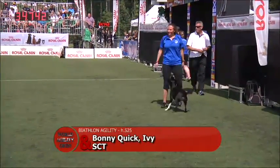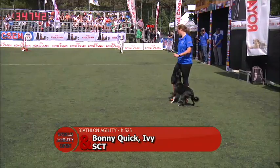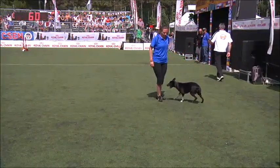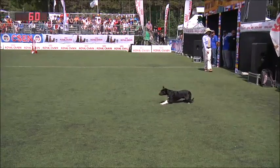But of course, the dogs that have been best so far in our jumpers are yet to come. So we will add the jumper score along with this Biathlon Agility, that is standard course score, to see who our national champions will be in biathlon for 2014.